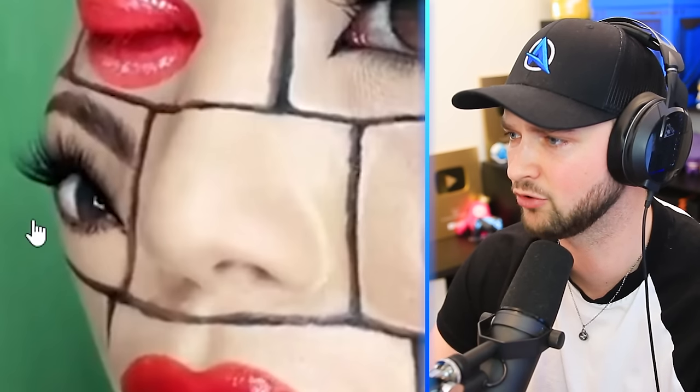Whoa, what the? Her eye was the lips. Every one of her lips and eyes look as good as her real eye. Like, that eye to me looks more real than her actual eye. How has she done that? That is some crazy art.